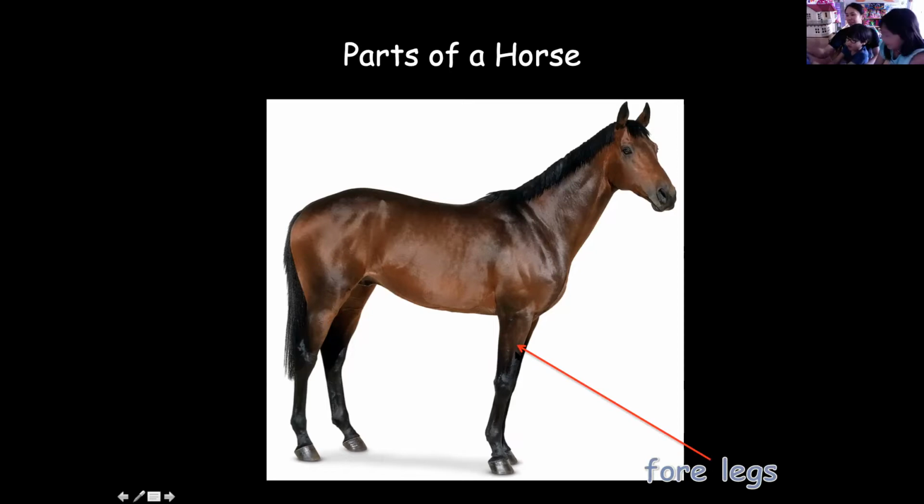Can I have my tape, please? Four legs. Eyes up. Focus on your horsey. Okay, focus on what we're doing first, okay?